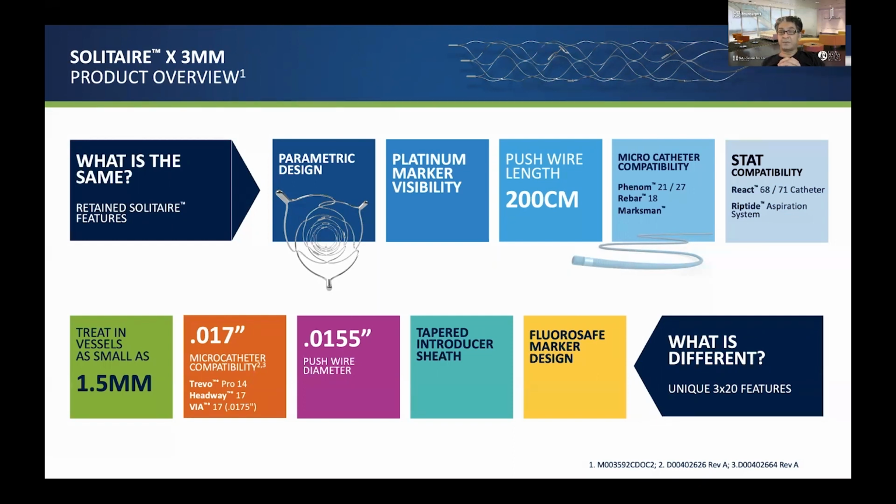So this really is the first time we are able to use a standard Solitaire through a 017 microcatheter. And you can use the Trevo Pro 14 or the Headway 17 or the VS 17. These are the microcatheters that have been tested and approved. There might be others that are 17 that have not been tested. The pusher wire is a little different. It's an 0155 pusher wire, which really allows for compatibility through these smaller microcatheters. And then it also has a fluorosave marker like everything else.